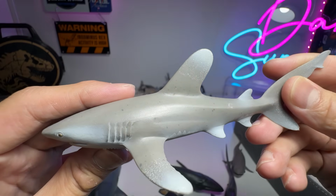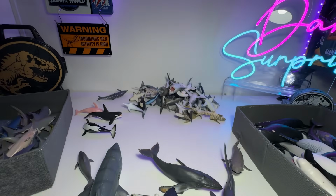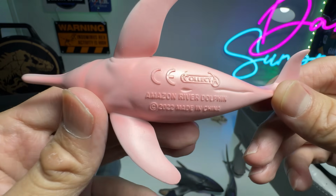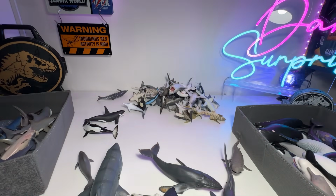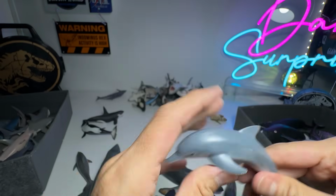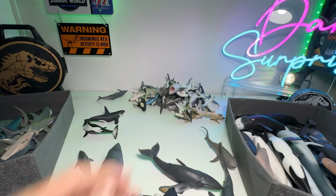Here we have an oceanic white tip shark. Beautiful, gorgeous. We have a pink dolphin. It's also known as an Amazon river dolphin. Okay, very nice. Another dolphin, probably a bottlenose. Gorgeous. Putting it inside the box.